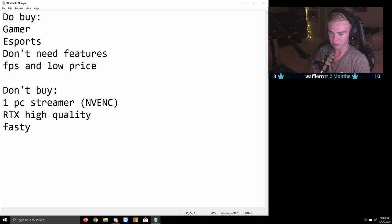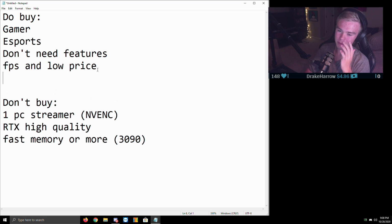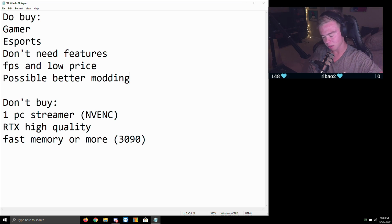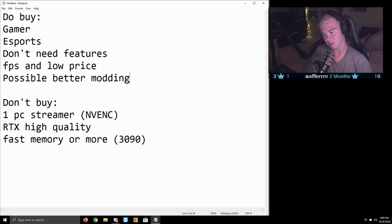Next, you need fast memory, or the 3090, you're going to get more. That's very important. Another reason to buy is possible better modding. So on Vega, you had PowerPlay modding. That's a little harder to do. I think you could possibly do it on the Radeon 7 and the RDNA cards. Doesn't really matter. I mean, you could mod a 5700 to a 5700 XT, that was just in between.